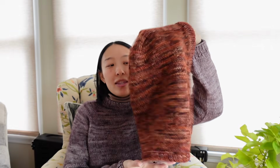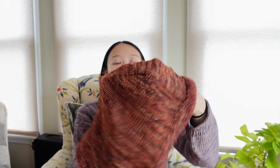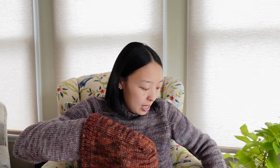But I love how drapey this yarn comes out when it's held double. And I was just so satisfied with the end product of this, hence why I cast on this sweater. So I actually cast on this sweater after I finished this entire hood. As for the construction, I used 5mm needles and 4.5mm needles for the ribbing.